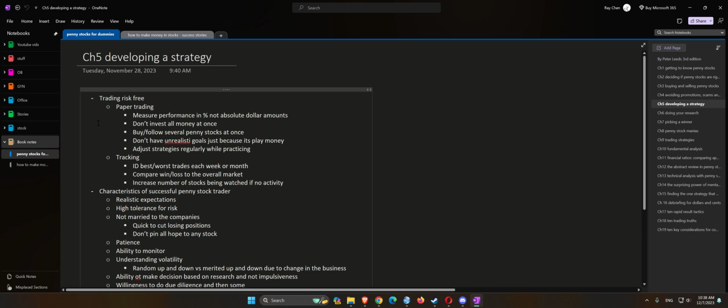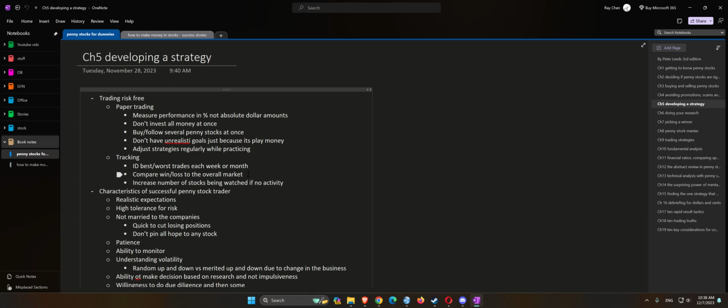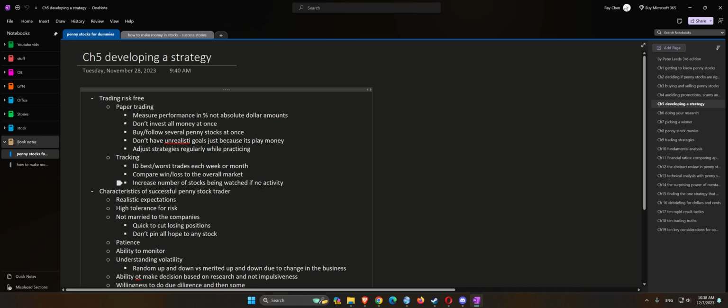We can also just track the penny stocks. We identify best or worst trades each week or month and try to learn from it. We'll need to compare the win-loss ratios to the overall markets, and you can increase the number of stocks being watched if there's no activity.